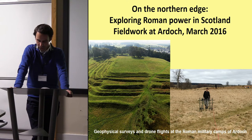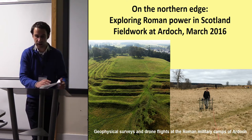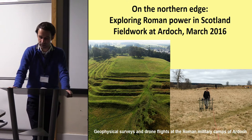The aim of the current project was to carry out extensive geophysical surveys on the central fort, the annex, and some of the nearby marching camps, using the newest methodologies, which have already been applied by the directors of the project in a number of sites in Spain, Portugal, and the Balkans.